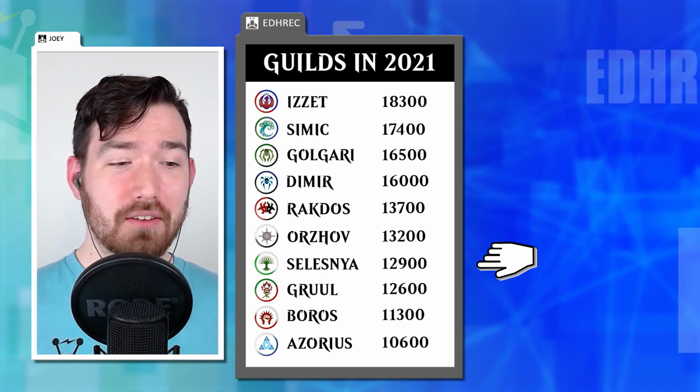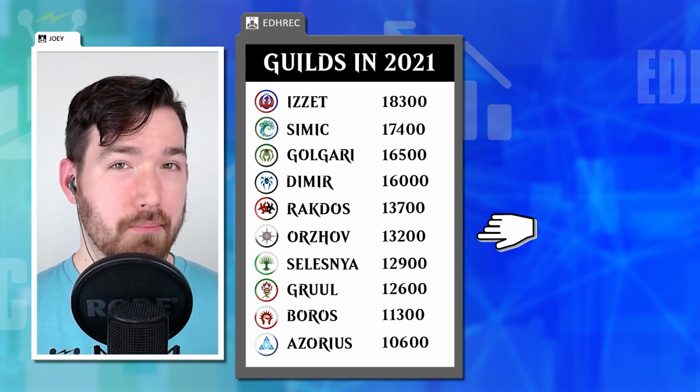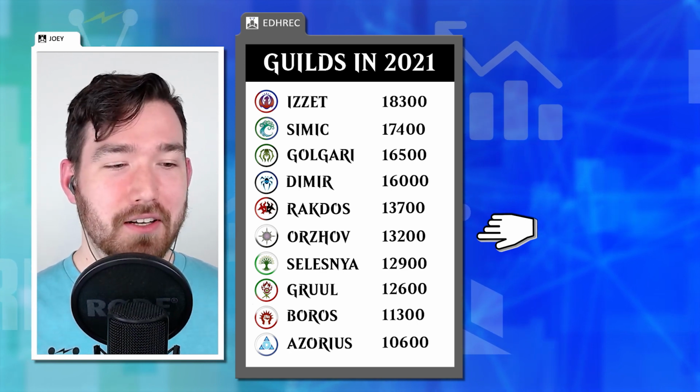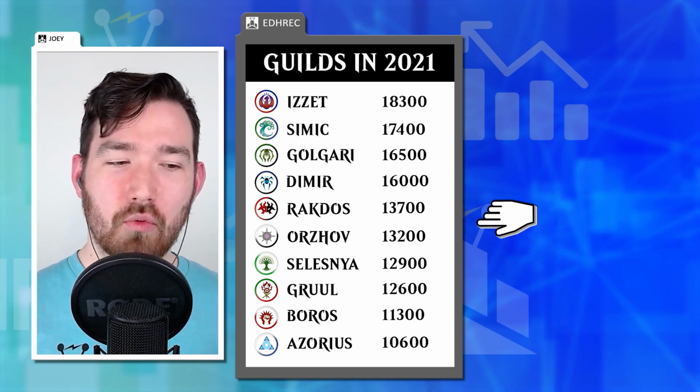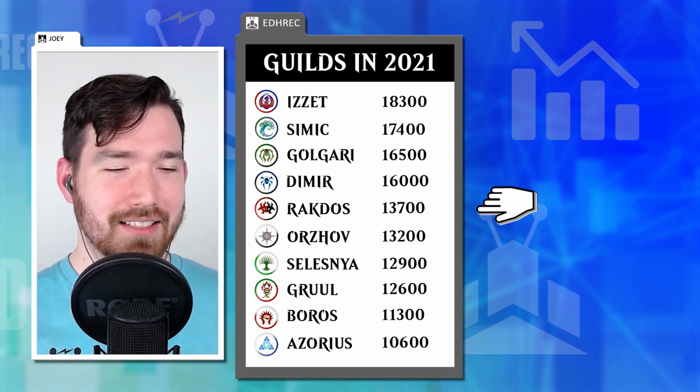Sorry. Just above Selesnya with about 13,000 decks, we've got Orzhov coming in at number 6. But I like that aristocrat stuff going on. And then just above Orzhov is Rakdos, also with about 13,000, nearing 14,000 decks to its name.